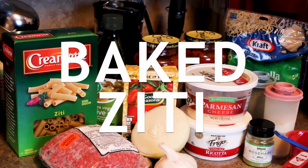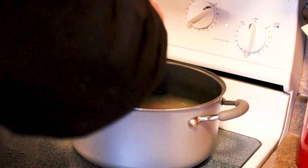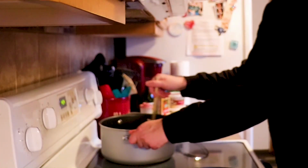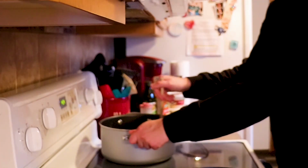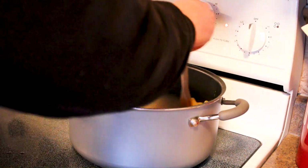Tonight we're going to cook baked ziti. For starters, we'll need to heat a large pot of salted water until boiling. Once this is done, add 1 pound of ziti pasta and stir the noodles for 10 minutes. Once the pasta is finished cooking, drain the water from the pot. Make sure to toss in a little olive oil as well, since this will prevent the pasta from sticking together.